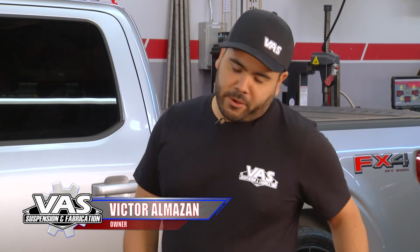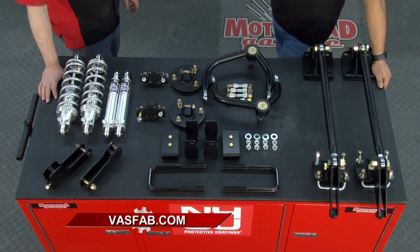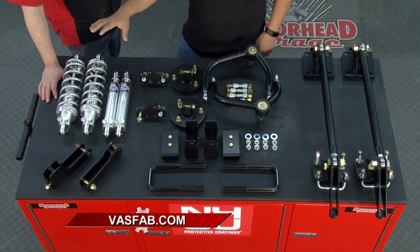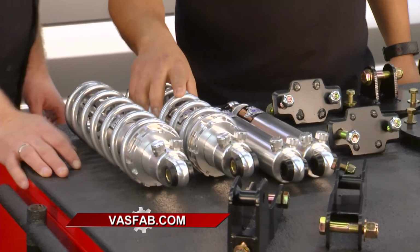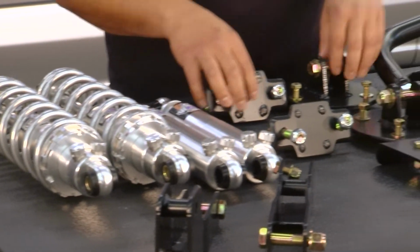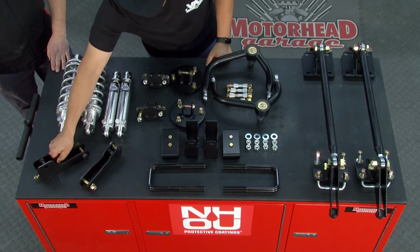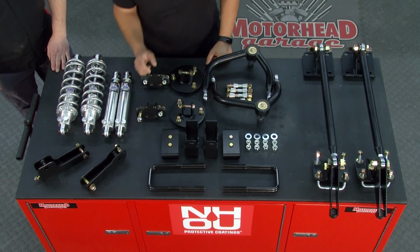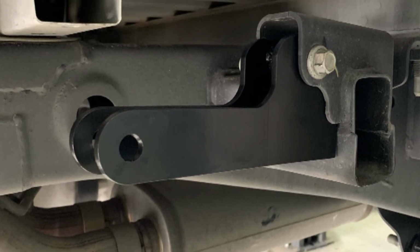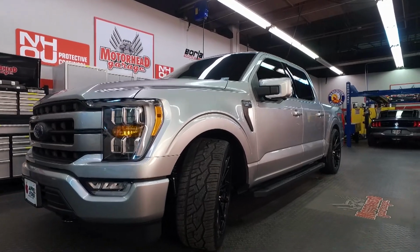So we've come up with our 3.5 performance kit, and what that is it lowers the front of the truck 3 inches, lowers the rear 5 inches, and it comes with our coilover kit, which features Viking double adjustable front coilovers and smooth body rear shocks. These are our coilover mounts, and this is our bolt-on relocation kit. And what this does is it moves the top of the shock mount forward and gives it a better working angle during operation. And we should be clear, you're doing this for folks that want the performance. The looks are kind of the secondary thing there.